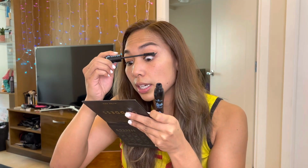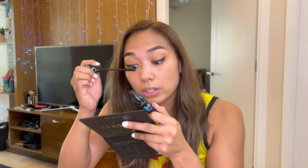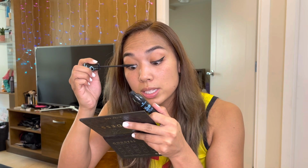I gotta make sure I get it really nice on the base so that it kind of melts in with the eyeliner. And that is the difference. Look at my eyeballs in this weird angle. Mascara, no mascara. Gives a lot of length. I have really straight Asian eyelashes. Whenever I curl my lashes with this mascara, they look pretty good.